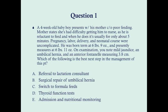On examination, you note mild jaundice, an umbilical hernia, and an anterior fontanelle measuring 3.8 centimeters. Which of the following is the best next step in the management of this patient? A. Referral to a lactation consultant. B. Surgical repair of the umbilical hernia. C. Switch to formula feeds. D. Thyroid function tests. Or E. Admission and nutritional monitoring.